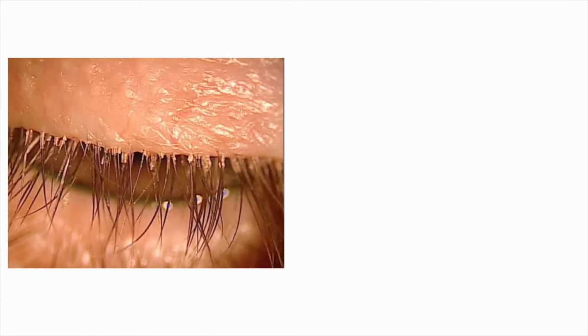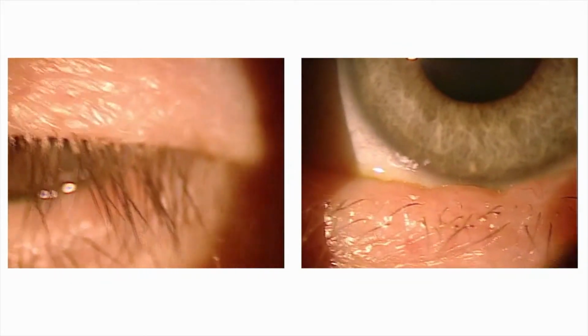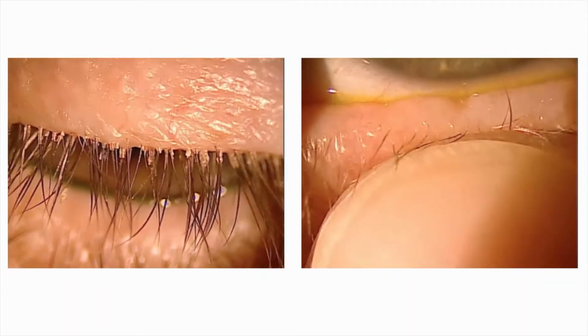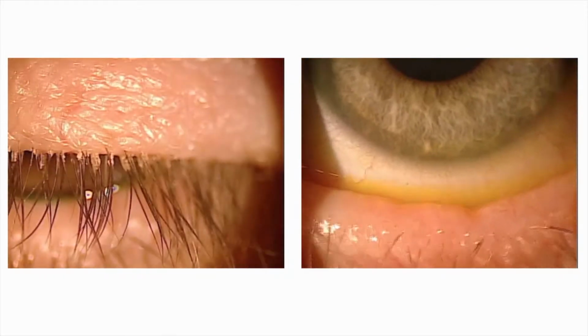It's critical to identify patients with any anterior blepharitis as seen on the left. Additionally, viewing the lid margin is critical. The video on the right shows a serrated lid margin, which is typical for those with meibomian gland dysfunction. Also, when pressure is placed on the outside of the lid, no meibum can be expressed.